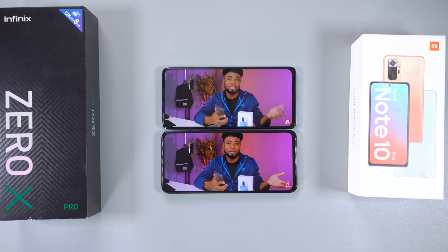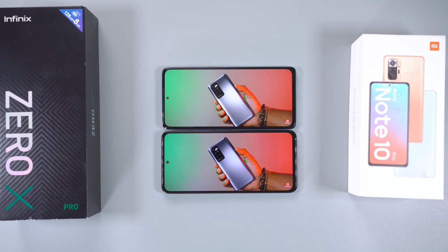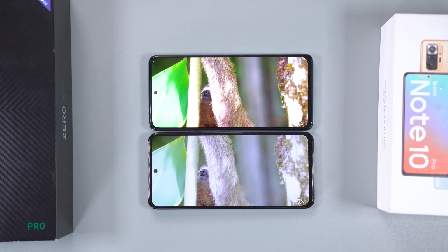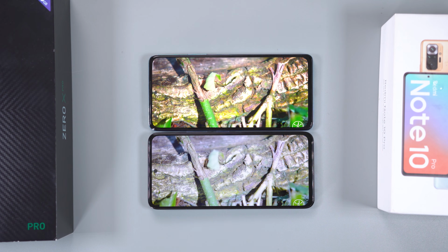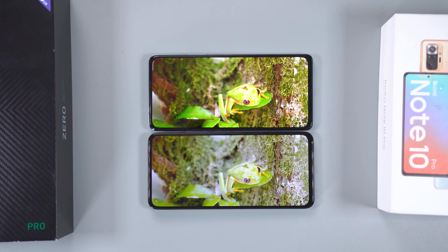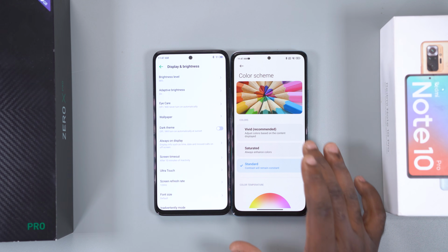For the display department, for normal YouTube videos, they both produce vibrant colors and you won't be able to differentiate one from another until you play an HDR video like this one. The Redmi Note 10 Pro display is still vivid and sharp, but the Infinix Zero X Pro is playing this video like it was shot in log. As you can see, it isn't as vibrant as the Redmi Note 10 Pro's display. This only happens when you're watching HDR videos. Also, the Infinix Zero X Pro doesn't have a color scheme where you can change the display temperature and colors. So for the display department, the Redmi Note 10 Pro wins. I'm beginning to sound like a broken record.